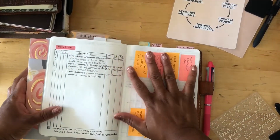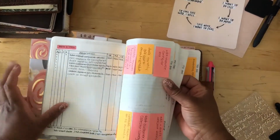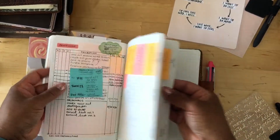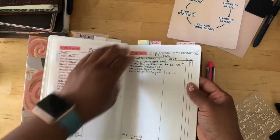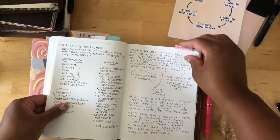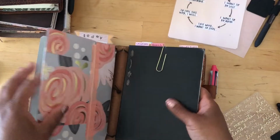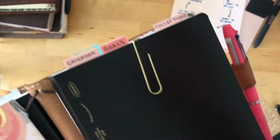I do log a lot of my project details in Notion, but when I don't want to look at the screen and I just want to focus on one little task, I will put it in a Kanban board and work from this. In addition to, oops, sorry camera. I also have a section for like collections and different things in here, but that's mainly what I use this book for: project management, collections, calendars, goals. And I just, oh my God, I'm shaking the camera.